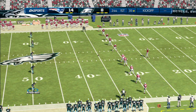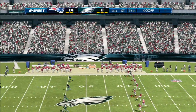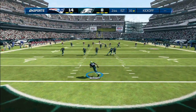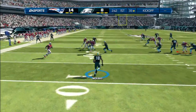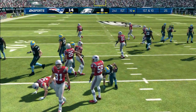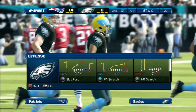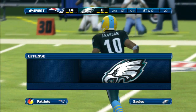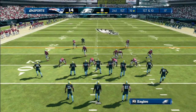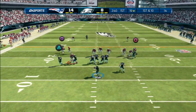The Eagles are prepared to return the kickoff. DeSean Jackson with a chance here on the kickoff. In on the stop. Eagles are getting set for their next possession. There's the quarterback barking out new signals. Nickel formation for the defense here.